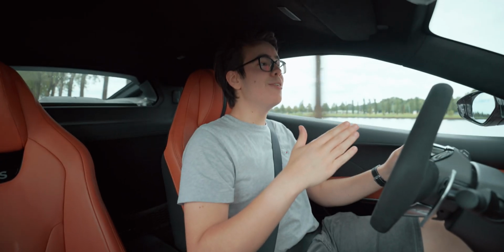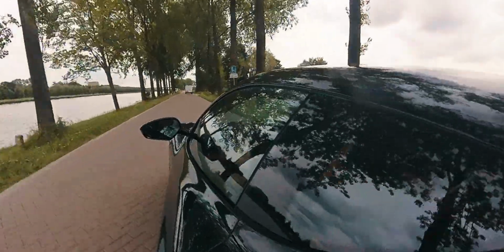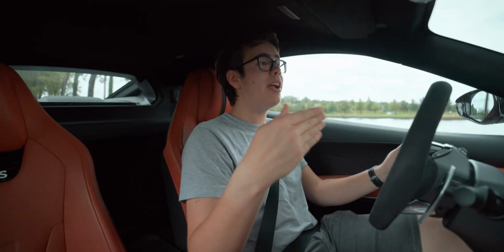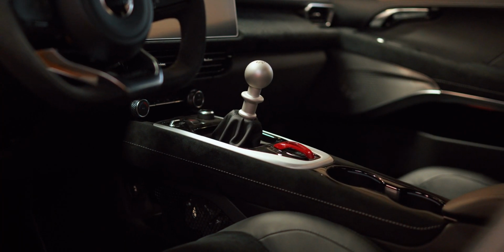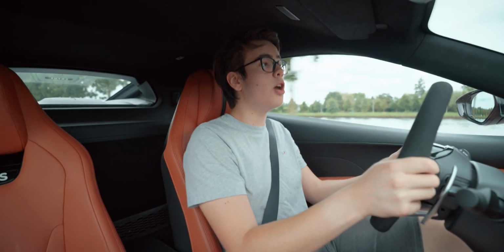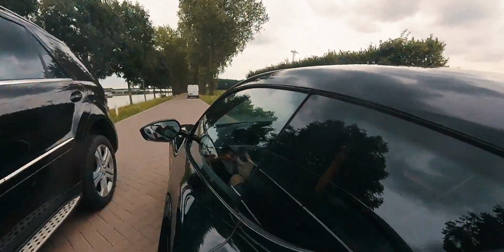I want to buy it so bad. Lotus really made me fall in love with this car. It's such a shame that the price is just so extremely high. If I want to buy an Emira, I would definitely go for a V6 and the manual gearbox. And I haven't even driven it, but I know that I want to buy that car so bad, especially in that configuration. But I think I really have to dream on for that.